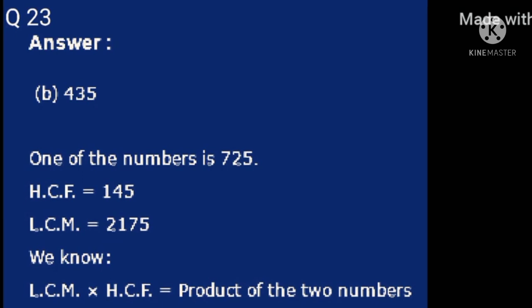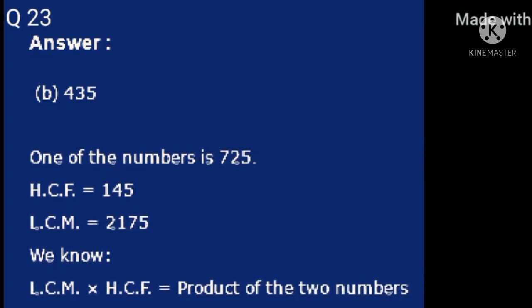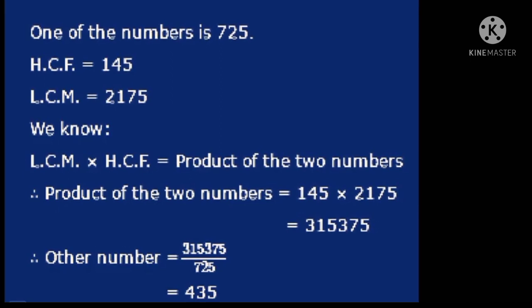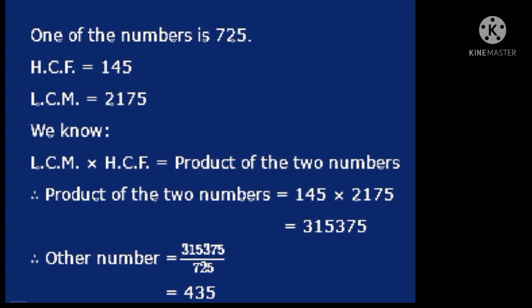The next question is question number 23, where LCM, HCF and one number is given. We have to calculate the other number. So here we will be using the property of HCF which we have studied. What is the property? HCF into LCM is equal to the product of the two numbers. So the product of the two numbers is equal to HCF into LCM, that is 145 into 2175. And therefore the other number will be 3,15,375 divided by 725 and we are getting the other number as 435.